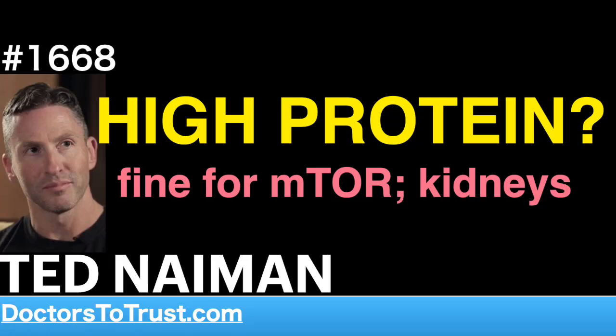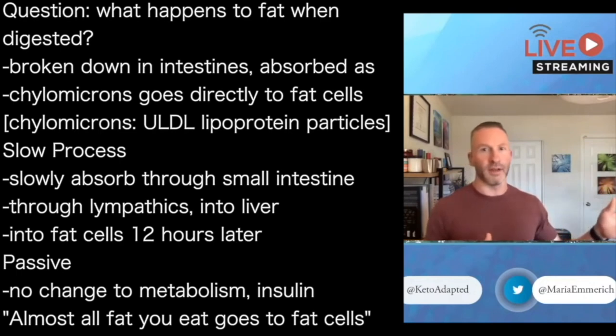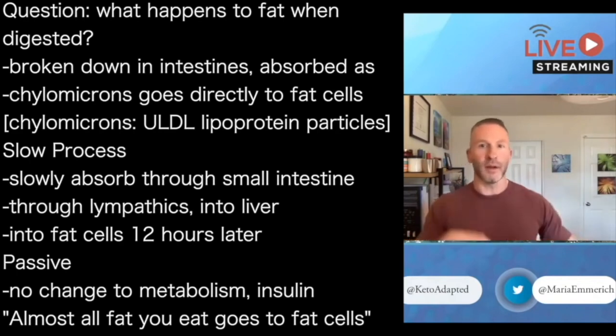When you eat fat, it's broken down in your intestines and absorbed and goes into these chylomicrons, and it ends up going pretty much directly to your fat cells. So every time you eat fat, it's a very slow process. It has to slowly absorb through the wall of your small intestine, get packaged into chylomicrons. It gets dumped out into your lymphatic duct and your lymphatics, your thoracic duct and your lymphatics. It ends up going to the liver and getting repackaged. It ends up in your fat cells finally like 12 hours later.